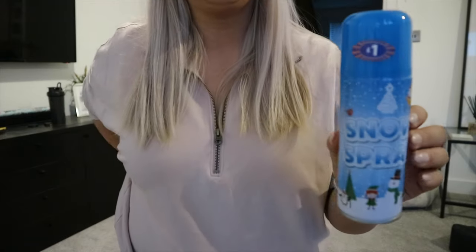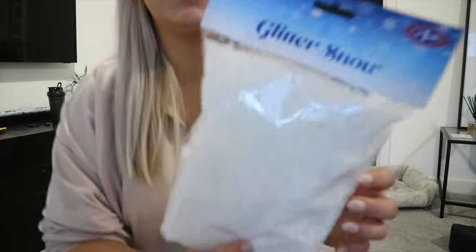Anyway, Christmas stuff. Right, tree flocking. I've gone overboard with this, but I think if I don't use it, I can just return it. So options were snow spray. They had loads of these cans of snow spray, which were only £1. So I'm gonna try that. I got 4 of these, and hopefully that'll be enough. My tree is 7 foot, I think.